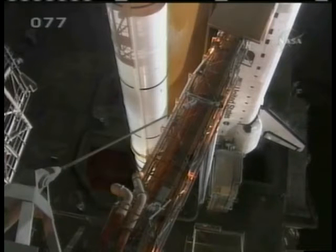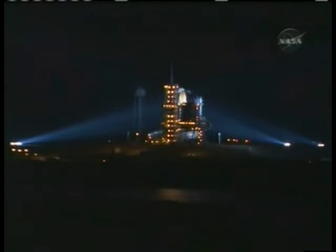And 30 seconds remaining in this final hold. The countdown clock will resume in 5, 4, 3, 2, 1. T-minus 9 minutes and counting. GLS auto sequence has been initiated. Confirmation that the ground launch sequencer has been initiated.